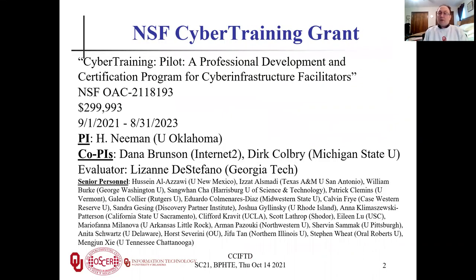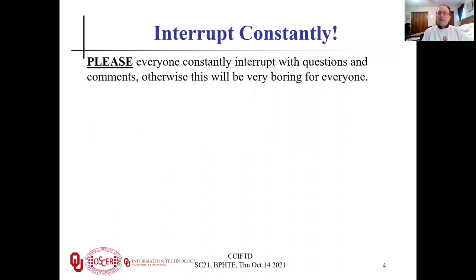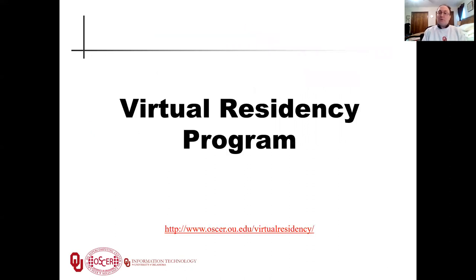All right, so here's a quick look at the grant for this project, and I'm not going to go into the details of it, but a real quick outline. We have the virtual residency program, and I'll give you a quick introduction to that. Then we'll talk about this new project, the Certified Cyber Infrastructure Facilitator Training and Development, or CIFTD project. We'll talk about badges and evaluation, and I'm going to run out of time before I run out of slides, so I'll just chug along until the time runs out. In real life, you'd be welcome to interrupt whenever you want.